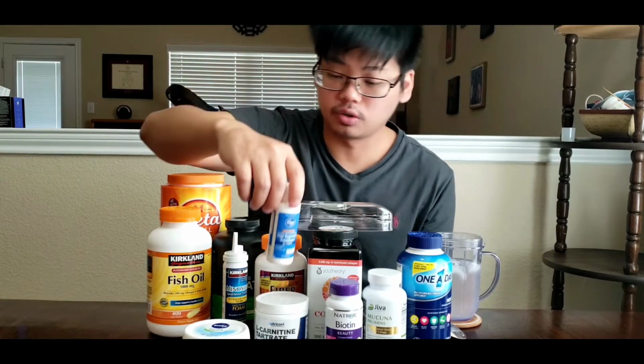But then after 11, I start applying this liberally throughout the day, which is mixed with the LCLT. So I do that, and at about 8 p.m. I will wash it off, and I'll add the liquid minoxidil. And this liquid minoxidil also has LCLT mixed in, again for the same androgen receptor activity that I want to promote.